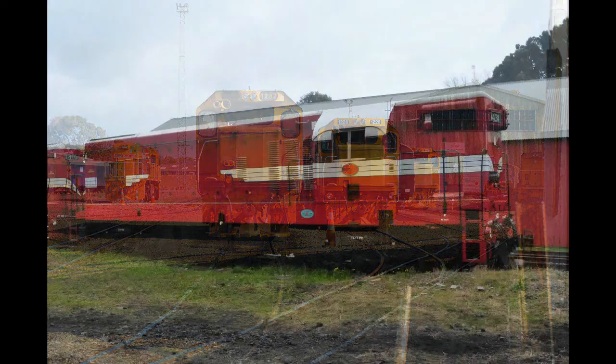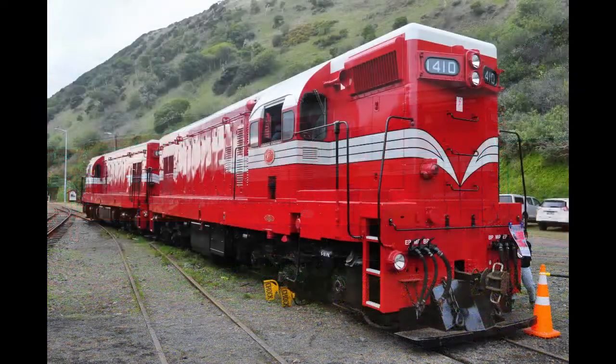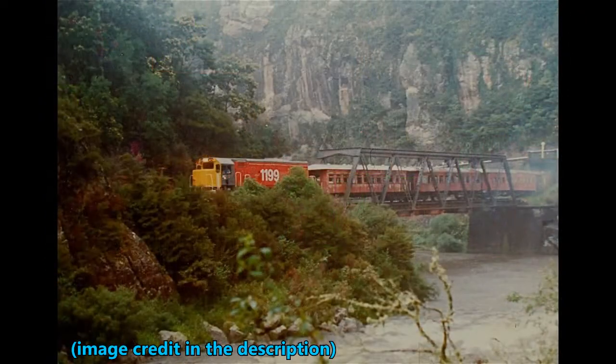The DBs, or EMD G8s, were a lighter version of the DA, or EMD G12, intended for use on secondary lines with more severe weight restrictions. One such line was the old East Coast Main Trunk, which ran via Paeroa and Waihi in order to reach Tauranga. That route was closed and replaced by the Kaimai Tunnel deviation in 1978.